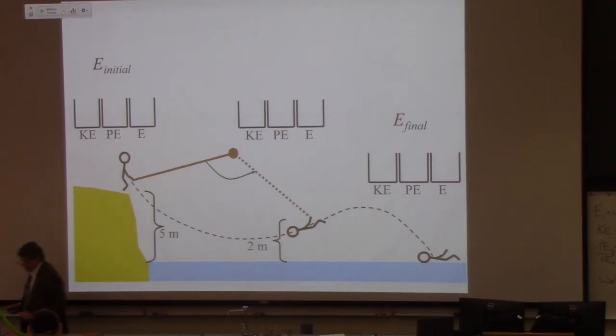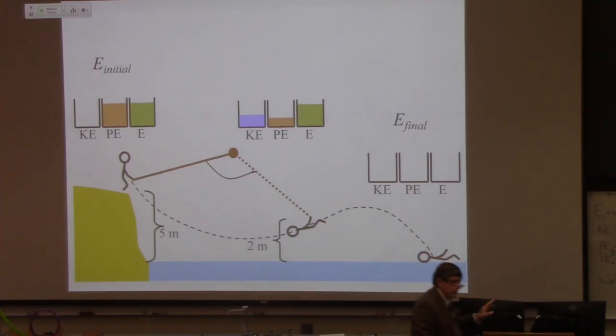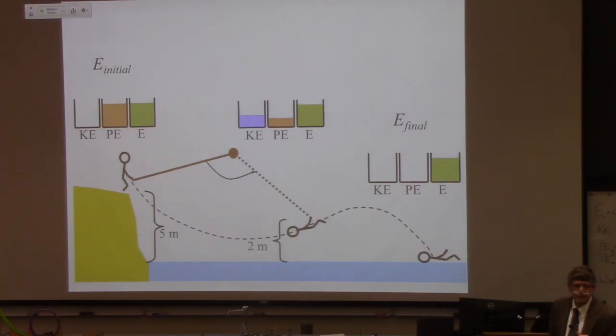Okay? Now, if we look at the energy bucket, Tarzan starts out, he's not moving. So there's no kinetic energy. There is gravitational energy, and that's my total energy. Now, when he lets go of the rope, he still has that same total energy. But now some of it's in the kinetic energy bucket, and some of it's in the gravitational bucket. And right before he hits the water, don't let him hit the water. Right before he hits the water, he still has all of that energy. If you let him hit the water, it's going to do negative work on it. Then it's a messy problem. Okay? But right before he hits the water, all of that energy is in the kinetic energy bucket.